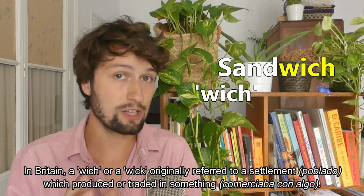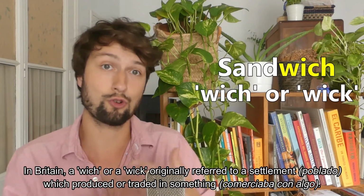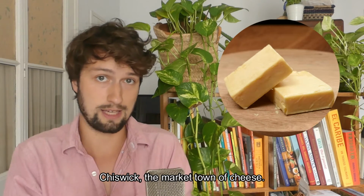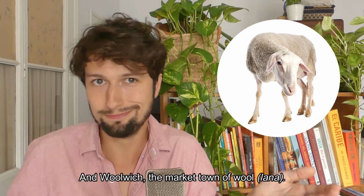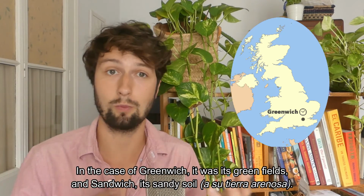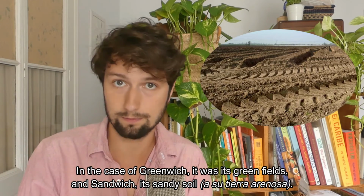In Britain, a wich or a wick originally referred to a settlement which produced or traded in something. Gatwick was the market town of goats, Chiswick the market town of cheese, and Woolwich the market town of wool. But this prefix could also just refer to the market town's surroundings. In the case of Greenwich, it was its green fields, and Sandwich its sandy soil.